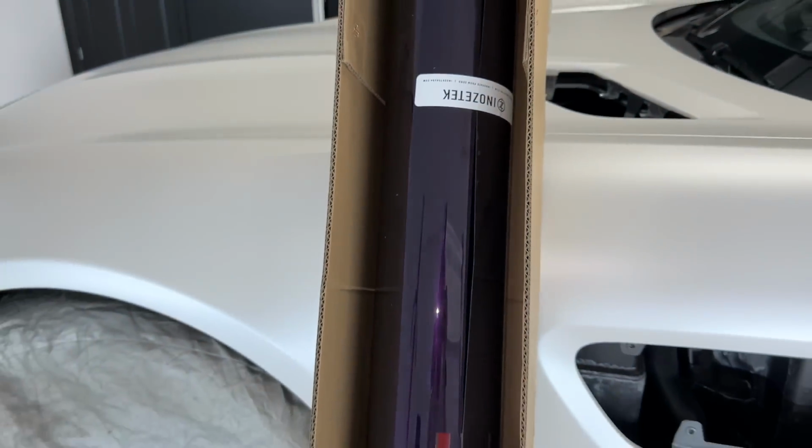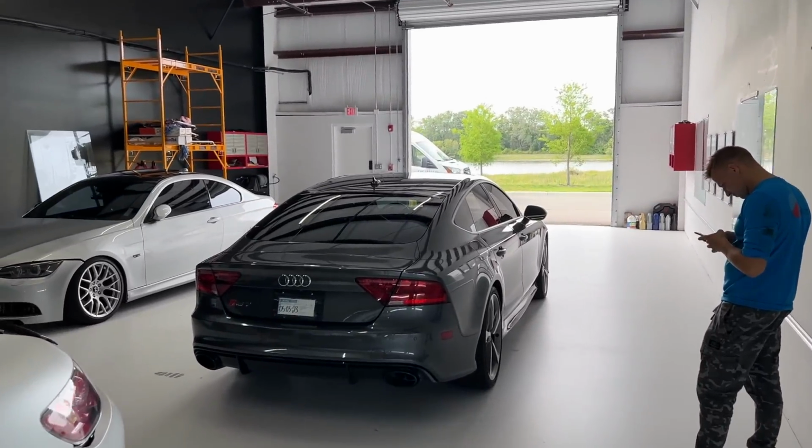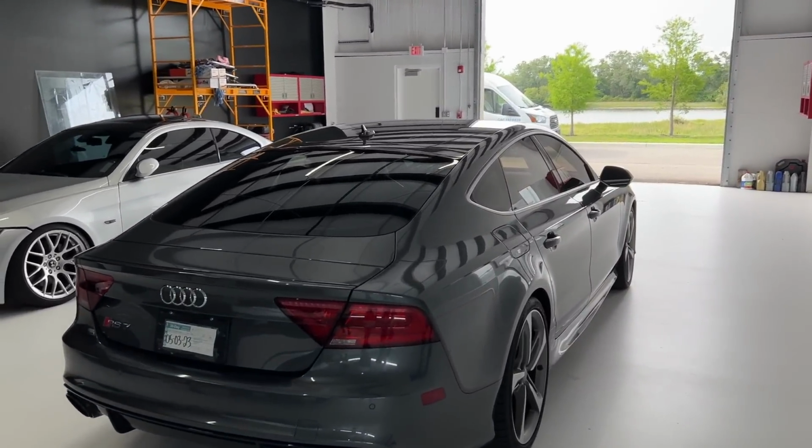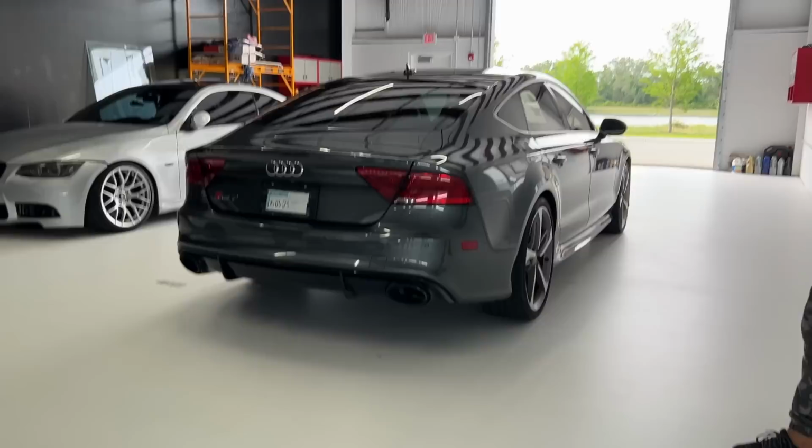Dang, look at that color. From a distance, it looks literally black. Up close, look at that, purple. So imagine that being wrapped in that color out in the sun. It's really gonna bring the lines out. It's gonna make this car look even more aggressive. And then we got gunmetal wheels for it. Ooh, I can't wait.